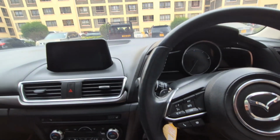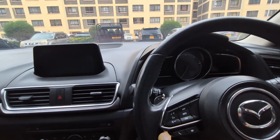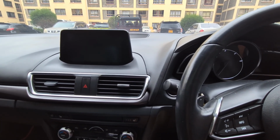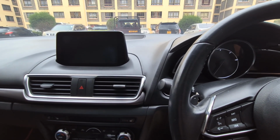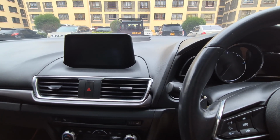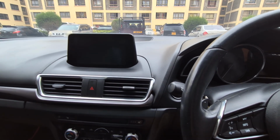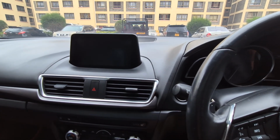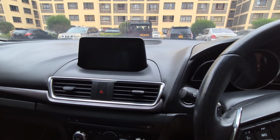So now it's fixed, but that's why, for anyone who's thinking of getting an Axela, once you get it, just be super careful the first few times. It does take a while to get used to that long car, but once you get used to it, you should be good to go. So just a quick disclaimer.